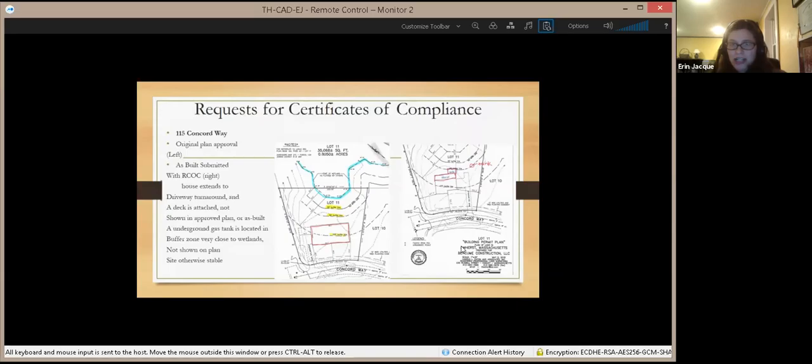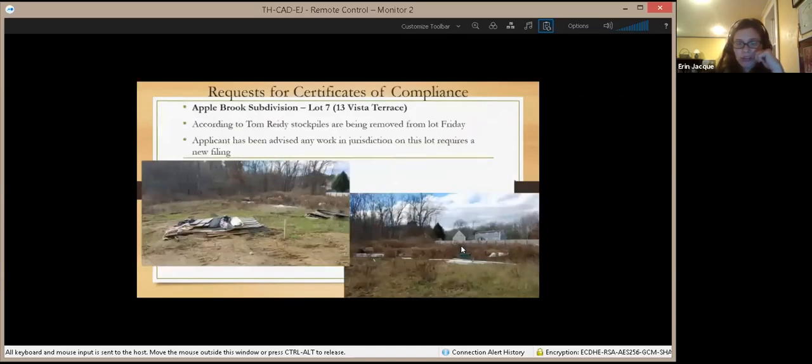The items that jumped out at me the most on this were the deck. The deck is very close to the 50-foot, if not right on the 50-foot. And there's also an underground storage tank, a gas tank.